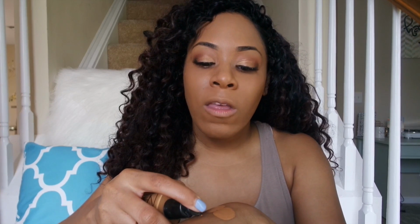And when we go into the summer months, I know we are in the summer months, or feels like we are. Technically we're in spring, but when I do get a little bit darker, Cadiz will probably be the best option for me. So I'll probably switch over to the Nars All Day Weightless in the summertime.